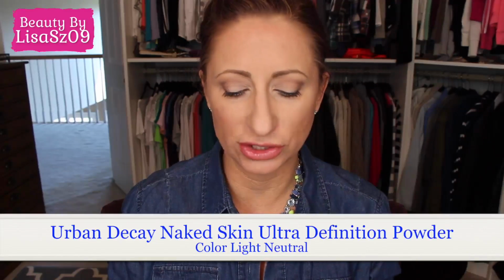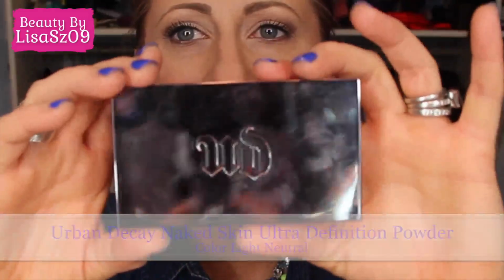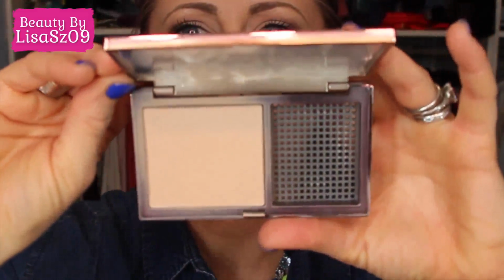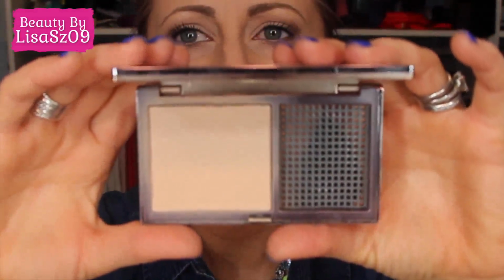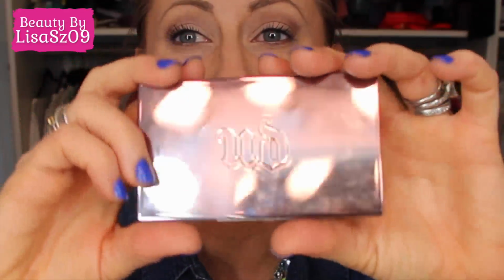Powders for setting my face. Urban Decay. My friend Sarah told me about this. Naked Skin Ultra Definition Powder in light neutral. This is what I have. This is what it looks like. I have this on today. It is just beautiful, if you like MAC MSF Natural, but it never stayed well on you. I am down in some MAC products today, huh?